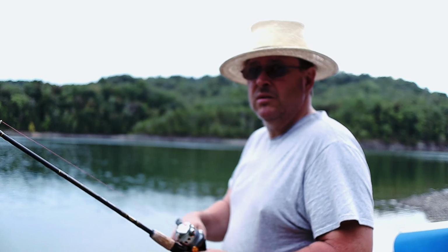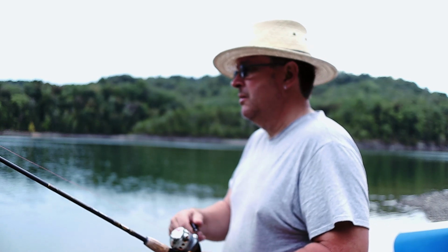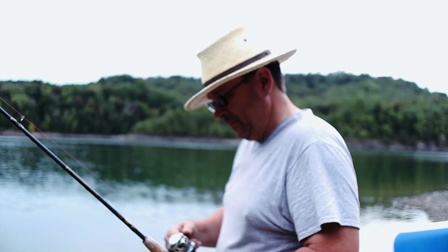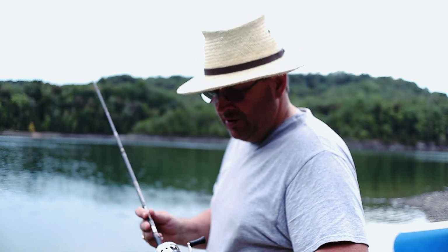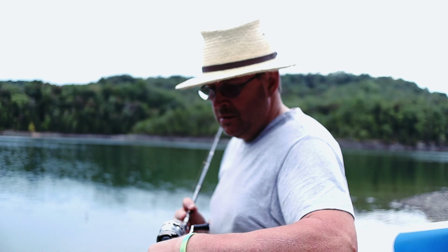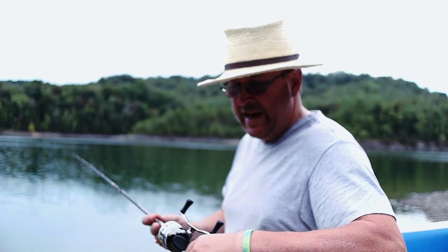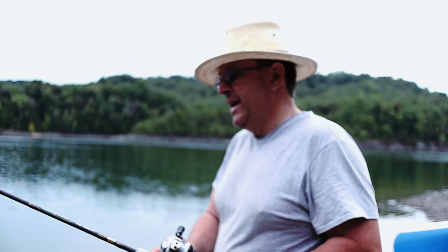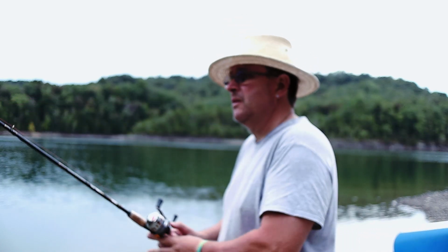See, now this reel is nice and smooth. It is a little Zebco Delta, and it's spooled with Cajun line. It's just a little micro reel made for bluegill fishing.